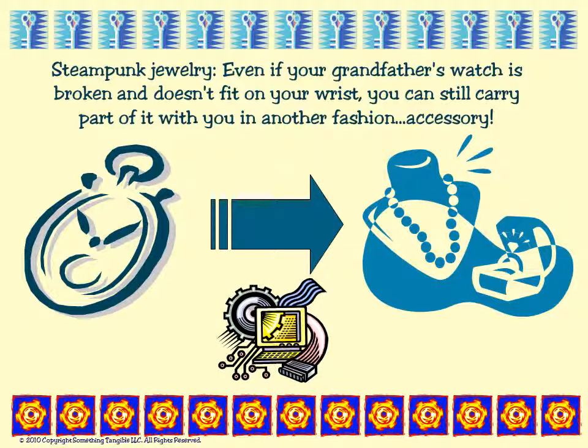What I like best about this concept is that family heirlooms that may have lost their usefulness in their original form can now find new life being revisited or reincarnated into new pieces. As the saying goes, what is old is new again. Even if your grandfather's watch is broken and doesn't fit on your wrist, you can still carry part of it with you in another fashion accessory.